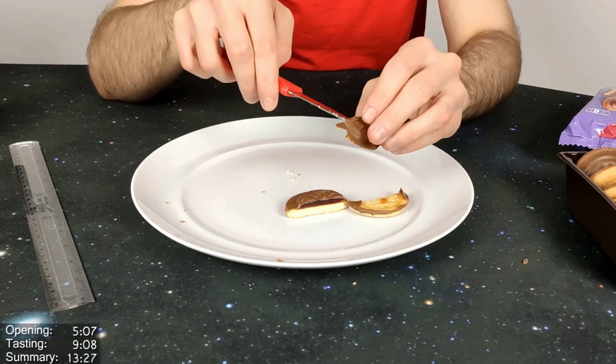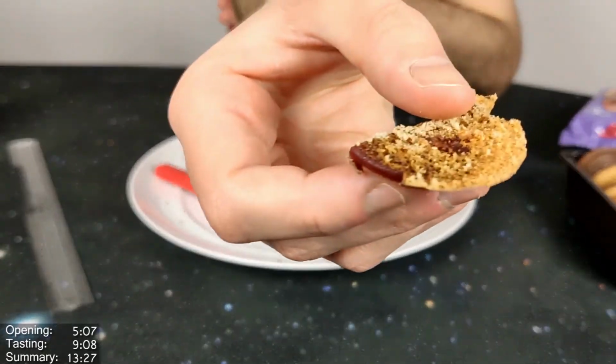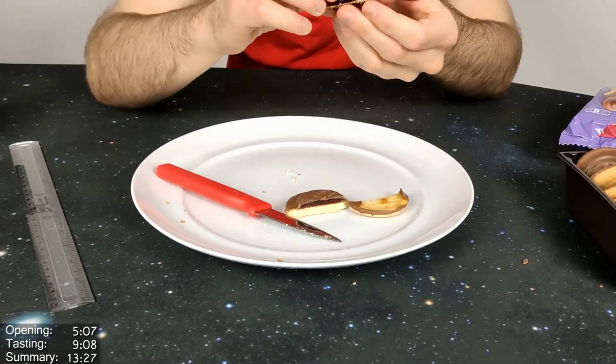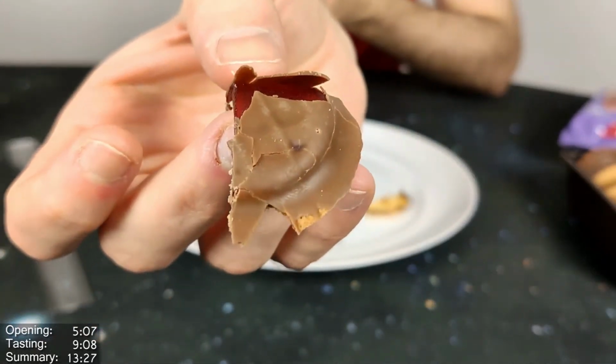See? There we go. So yeah, hopefully you can see that it's coming through. It's very red. Yeah. It's very nice. And I'd say quite a crackly, thin layer of chocolate, I think you'd say. Definitely quite thin. You can see that.